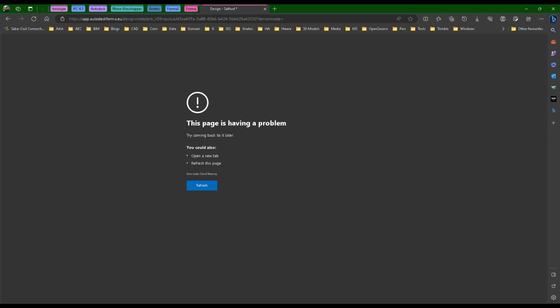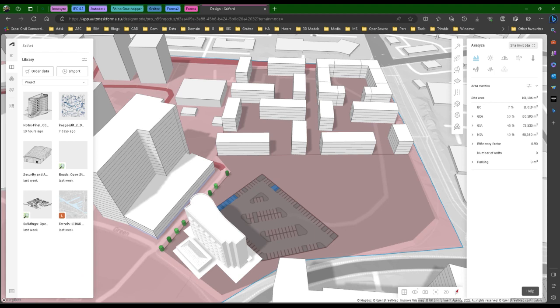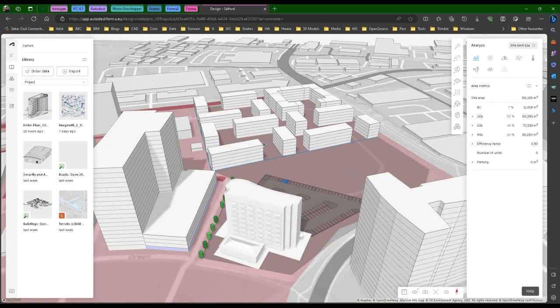This is something that has been happening, so I'm wondering if it's because I'm running so many different versions. Let me just get that back. Yeah, we'll try it as it is. These are all editable, by the way. You can edit the floor plans. You can even draw your own.